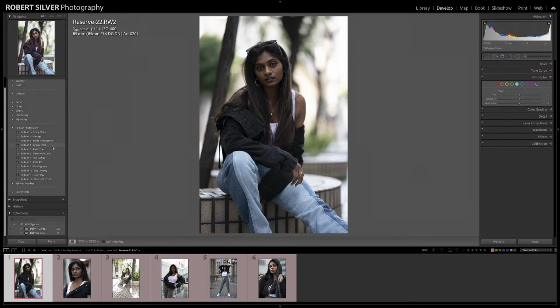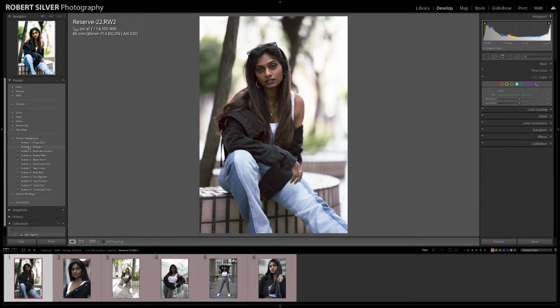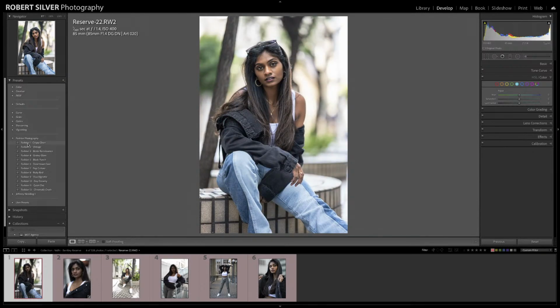And let's go through. So you can see right here on the left-hand side in my preset window, I have my fashion photography presets already pulled up. So in my package, I have 12 of them. Let's start off with the simple and clean one. I like Crispy Clean just because it's very simple.